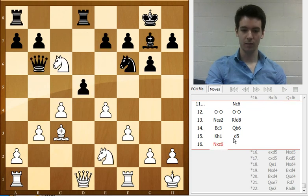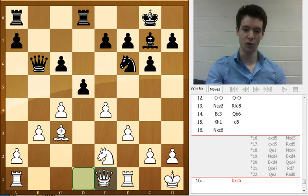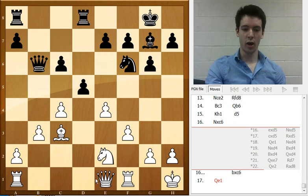So Carlsen played knight takes c6 at this point, e takes c6, and now queen e1, which is a good move. White removes his queen out of the d file and simultaneously threatens bishop a5, winning an exchange.